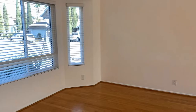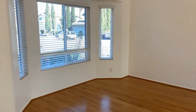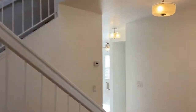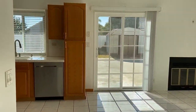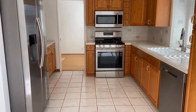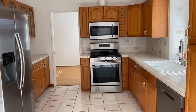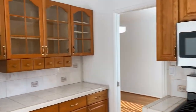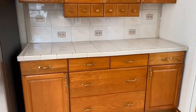So right as you enter, you'll walk into some nice living area space, plenty of natural light and vaulted ceilings. This is over 2 levels. We'll start on the ground floor here. To your left, you'll have your kitchen as you walk in. Nice updated appliances, stainless steel dishwasher, and some nice built-in cabinets on the left.